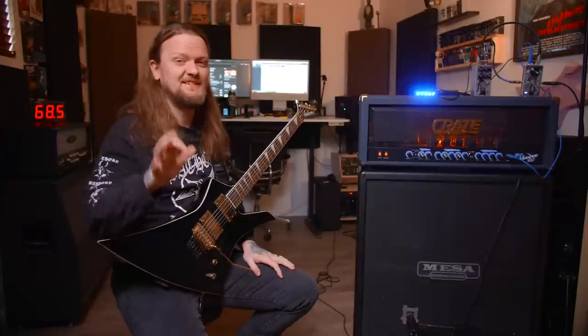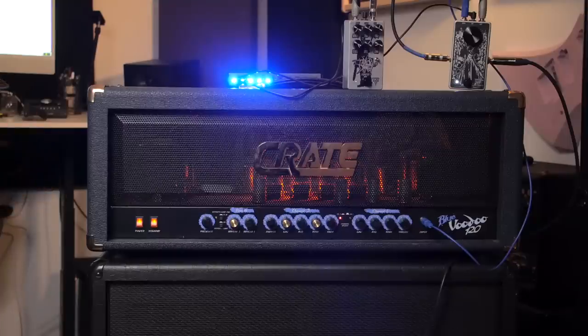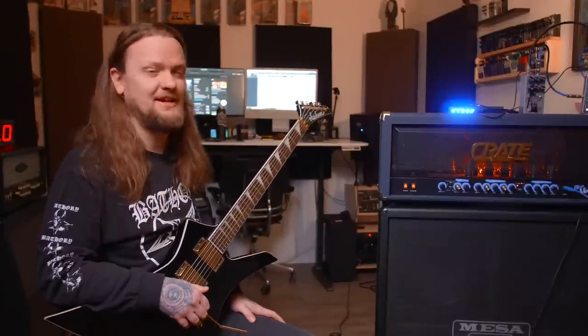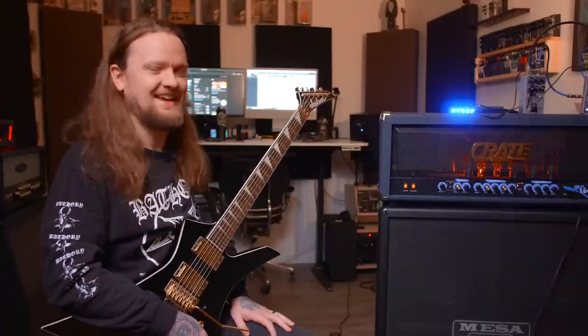Now, this gets compared to a Marshall JCM 800 all the time. Everyone says this is like the poor man's Marshall JCM 800. Actually, I had one of my friends that understands amp circuitry look into it, and he said it is more in line with a JCM 900, especially in terms of its gain structuring.